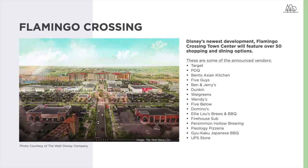And after you are done building an appetite at the parks, you need to go and check out Flamingo Crossing. Disney's newest development, Flamingo Crossing Town Center, will feature over 50 shopping and dining options. Here's a list right here of some of the announced vendors that are coming to this awesome town center.